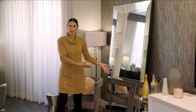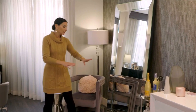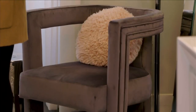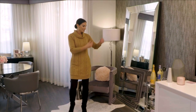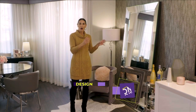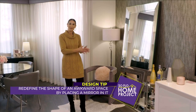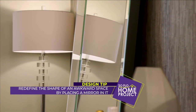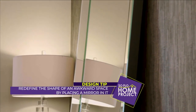This was a really awkward corner. I had nothing to put in here, and I thought, what a great space to create a little nook: a small lamp, another opportunity for lighting, a little chair for reading, or honestly just decorative as well, and this mirror. So creating a little vignette, if you want to say, in the awkward corners, always adding a little mirror helps treat that space, and when you have that reflectivity, it really opens up the room as well.